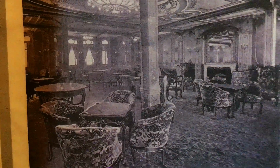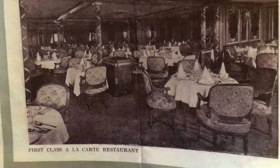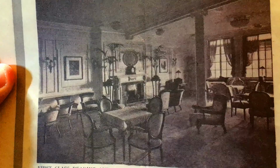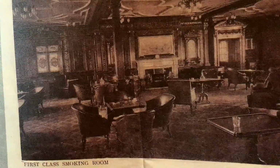This is the lounge. Another picture of the lounge. This is the a la carte restaurant. Beautiful. This is the reading and writing room. And remember, this is aboard the R.M.S. Olympic. This is the smoking room. Absolutely stunning.